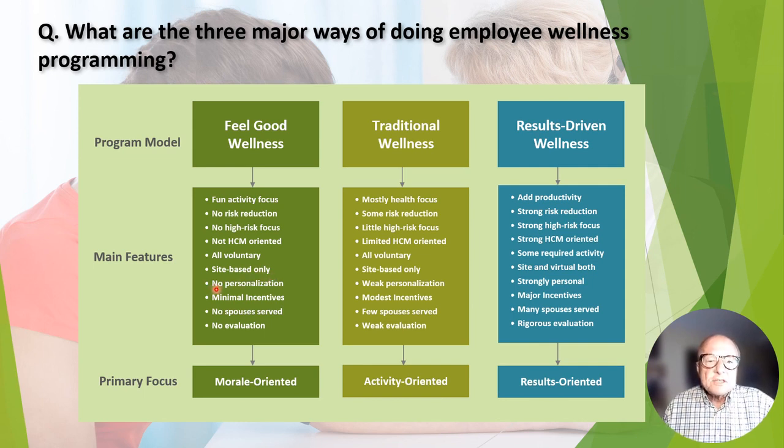It usually has limited personalization and also minimal incentives. So we tend to have very minor incentives in this model. And very few spouses get served by the program, and we have very little evaluation going on. It is a morale-oriented approach, so it's basically helping people feel better about their organization, their company, their employer, and it doesn't really do a lot for the health improvement or economic return for the population.